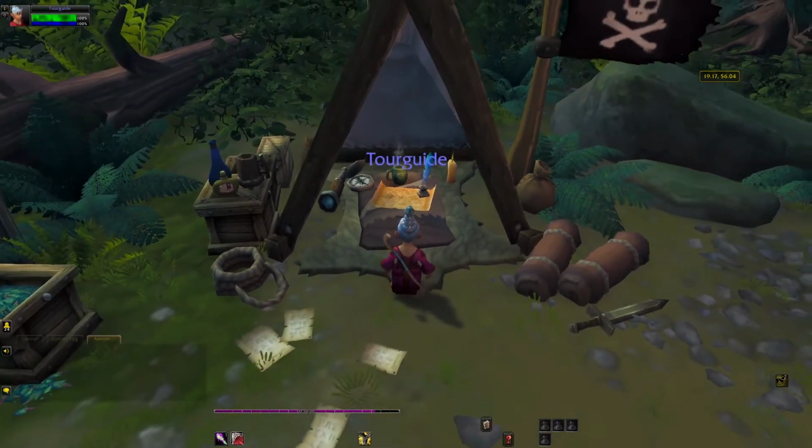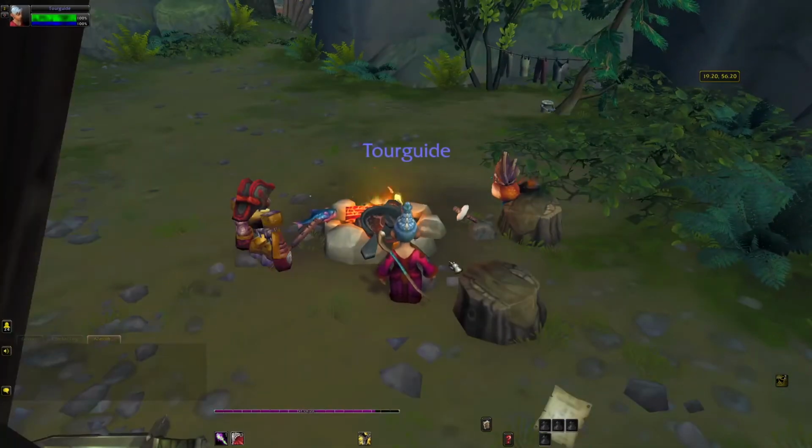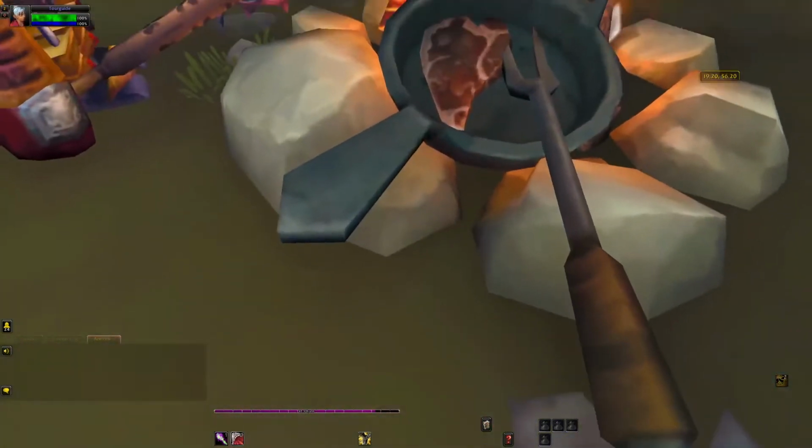Before heading out, I thought I'd check out these two little characters one more time. What a fabulous little scene. What a top little dinner they're cooking.